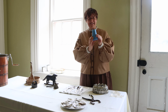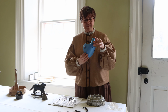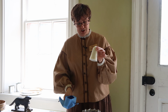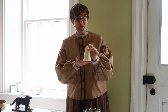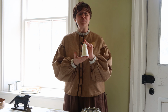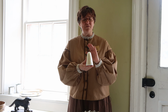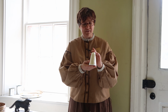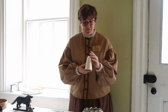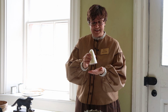Inside this blue package is very special, very expensive, white sugar. It's called a sugar cone or a sugar loaf. This, because it is so small, you know that it is highly refined, which makes it a very good quality of sugar, and it is also very expensive. So when you see the blue cone, you know you're getting good stuff.